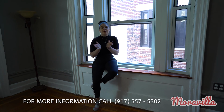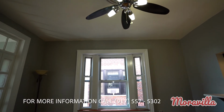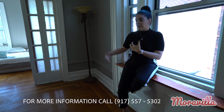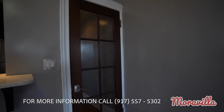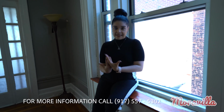Another part of this property that I loved the most when I saw it was the living room. I'm all about being near the kitchen. As I said before, I'm a kitchen person. I like the light that comes in from the windows from the bedroom. I love that it has the French doors. It also gives the living room that hint of elegance.